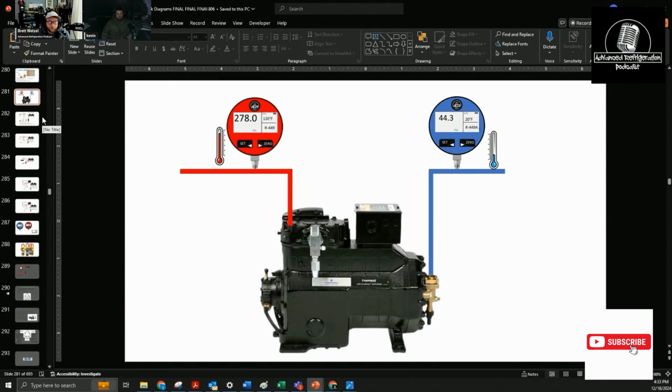So not only for utilizing superheat for evaporator efficiency, to make sure that we have the right superheat, but also utilizing it to make sure that we're not flooding back. All HFC compressors typically have a minimum superheat of about 20 degrees. We don't want to go any lower than that because then we potentially run the risk of getting a little bit of liquid in that oil, getting some kind of oil failure, but also checking superheat on the discharge side.